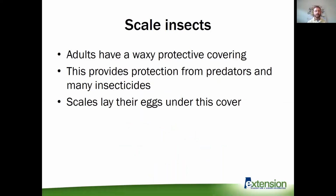So scale insects, they're easily distinguished from other insects because they have a waxy protective coating over their bodies. This provides protection from predators. They're called scales because they kind of look like barnacles growing on the sides of these insects, and they lay their eggs under these. And so it makes it a challenge to treat scales with insecticides, or a challenge for predators to get to them because they have this armor over them, protecting them or their eggs.